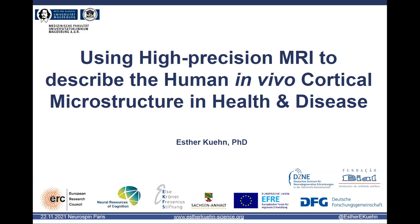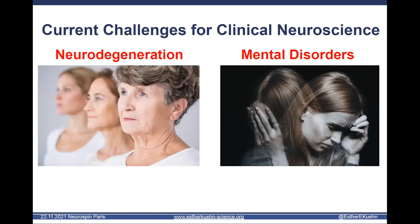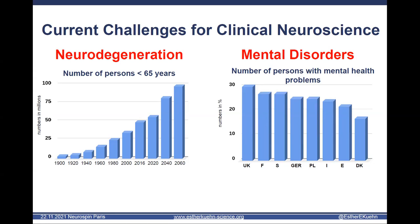Within the clinical neurosciences, the aim is to study fundamental mechanisms that underlie diseases and disorders of the brain. Clinical neuroscience also seeks to develop new ways of conceptualizing, diagnosing, and treating them. Two major research issues we are facing at the moment are, on the one hand, neurodegeneration, and on the other hand, mental disorders. For neurodegeneration, the number of people who are 65 years or older is steadily increasing, making many neurodegenerative disorders much more prevalent in the coming years, whereas in the case of mental disorders, we know that around 20 to 30% of people within Europe suffer from a mental disorder at least once in their lifetimes.